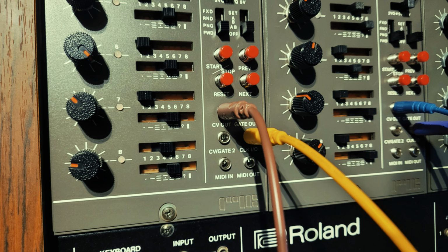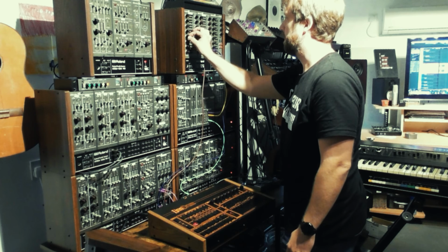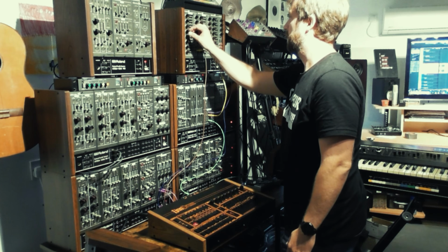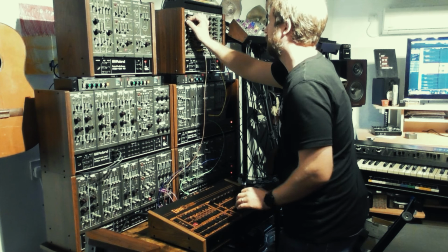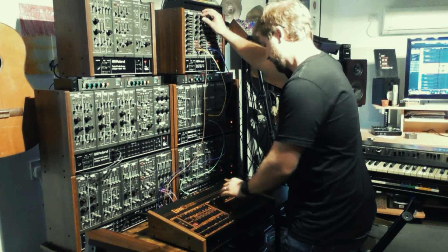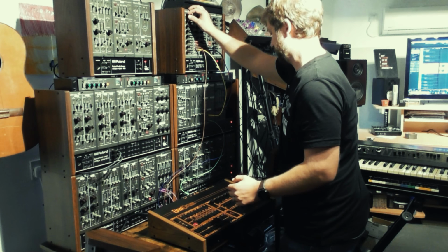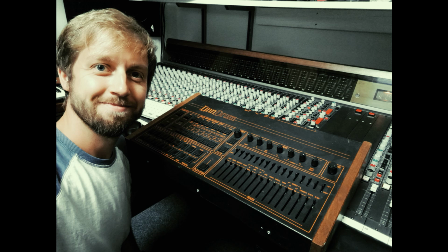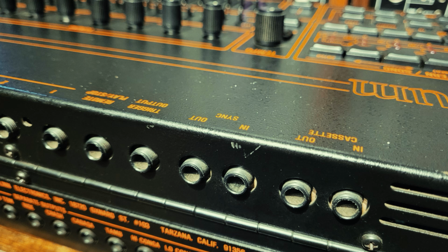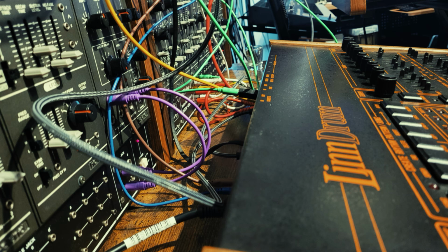Let's hook it up with a modular synth and see what happens. And sure enough, it works. To be honest, I've used LinnDrums several times and I didn't even know you could do that, so every day's a school day. There's also old style sync in and out, a stereo output with panning, and individual outs for all of the sounds, which shows you that it was a serious bit of studio kit. The joy of this nowadays, of course, is that you can mangle the sounds individually.